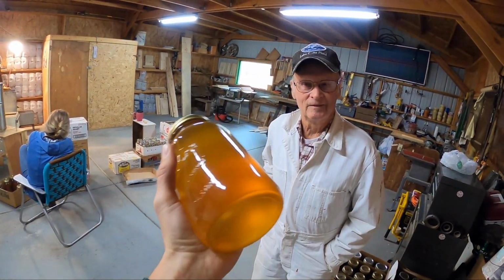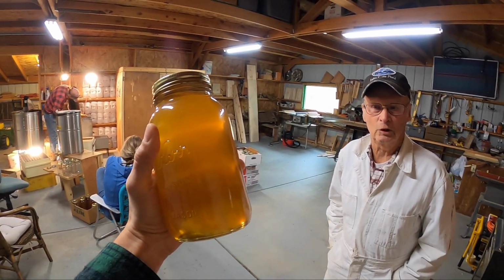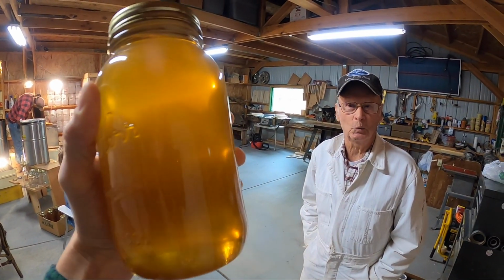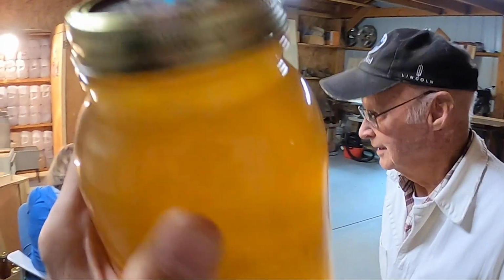Thanks, Dad. That's cool. This is pretty clear honey, too. It is. This year it's really golden honey. Golden and delicious, but not like the apples. These are actually sweet.